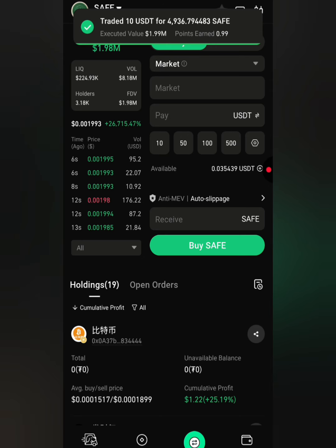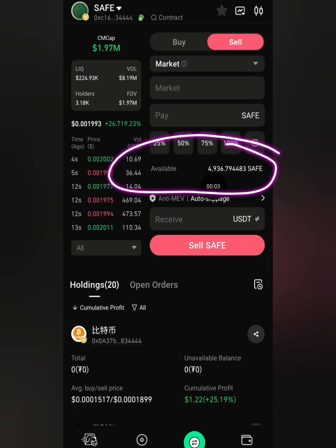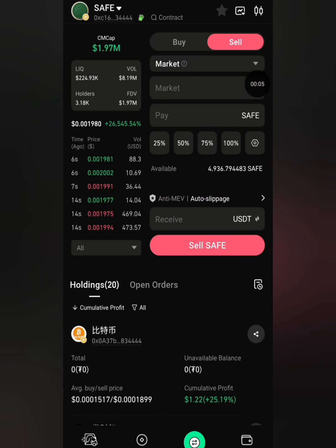Okay, and this is very easy. That successfully traded this. You can see the available Save I have here. Okay, and if you want to sell, you can actually sell everything by clicking on the 100% button, and it will tell you the amount in USDT. Okay, so you can just wait for the price to actually increase a little bit, and once it's giving you some profit, you sell off.